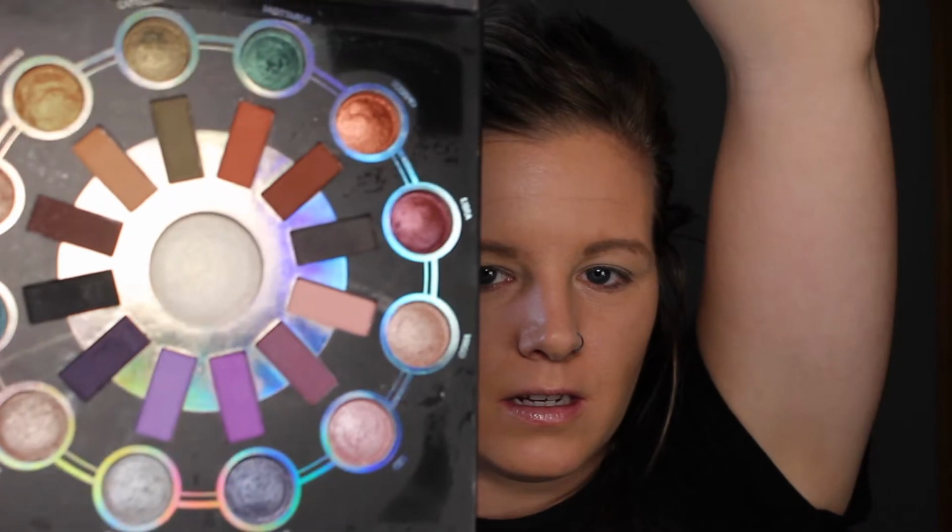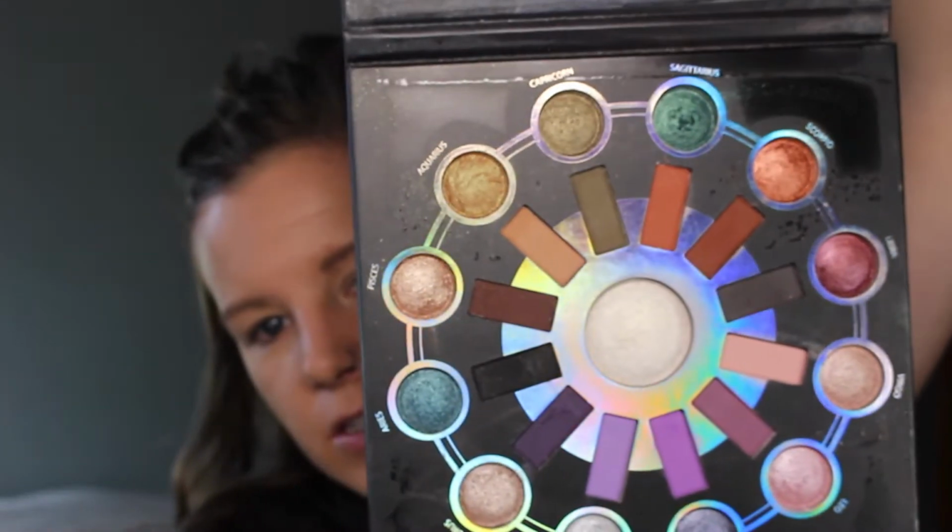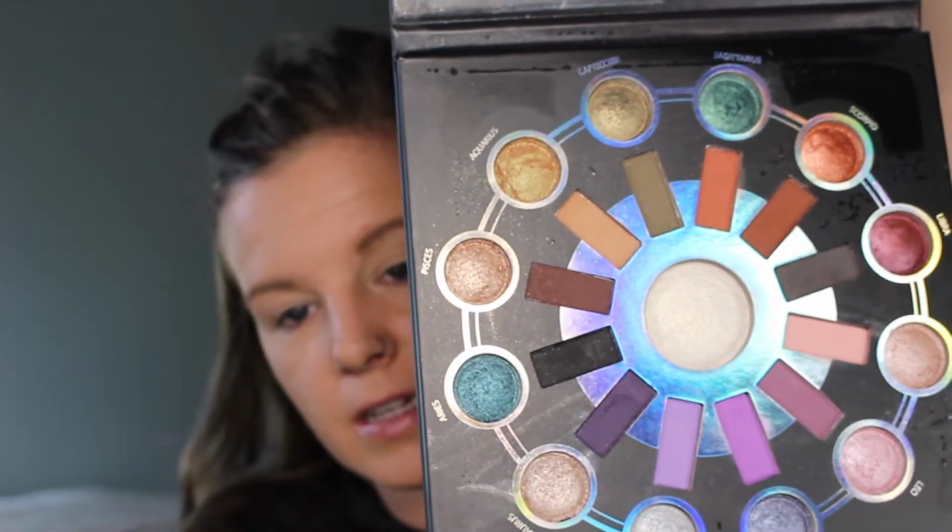So first things first, I might pull some of this mess back, just for now, because I want to make this an affordable makeup look video. I am going to be using my ZODIAC BH Cosmetics palette, and this is what you get in it. Very beautiful colors. There's all sorts of shades. I have used it. I hated it when I first got it. I was like, why did I buy this? And then I really liked it.